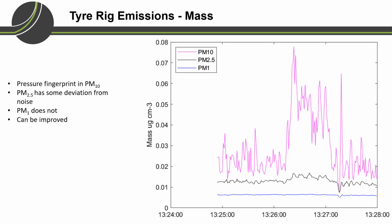There are improvements that can be done within the testing rig itself to help magnify these emissions. This will be things like directing the spinning of the wheel the opposite direction, so we're getting a higher fraction of the particles coming out, as well as having a narrower inlet so we're not diluting the sample as much. So again, these are just initial results.